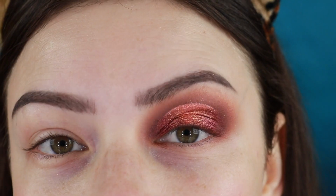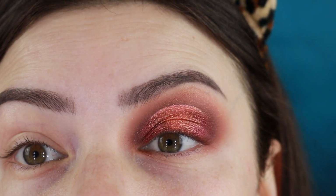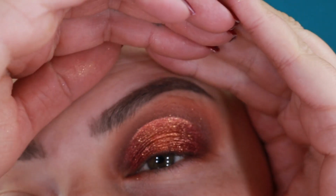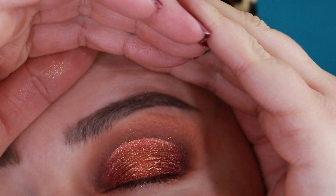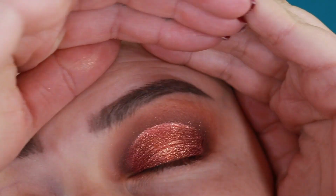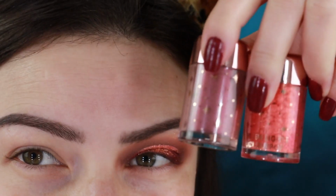Oh my god, you guys, look how beautiful these pigments are. Wow, I kind of want to turn off the light so you can see better. Oh, look at that. Gorgeous. Wow, so today I used the Kathleen Lights in ColourPop pigments.